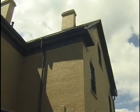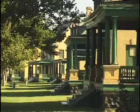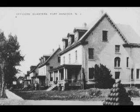We bring the public in on the weekends, and everyone's always amazed at not only the detail and quality of the craftsmanship of the homes, but also the sheer size and what it would be like to live in one of those houses.